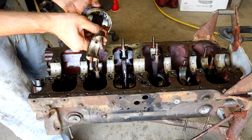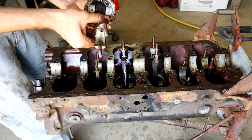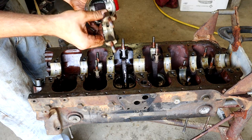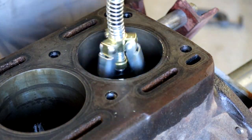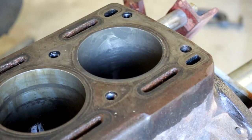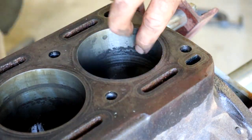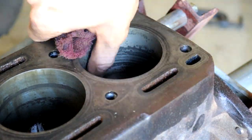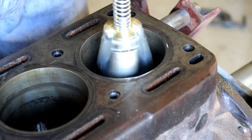It was a very crumbly, crusty layer of rust there, which will have to be cleaned off as thoroughly as we can. And that rust in the cylinder, we were able to clean out by taking a razor blade and just sort of scraping the cylinder walls and scraping as much of that rust off as we could. And then once we did that, we were able to get all the pistons out unscathed.